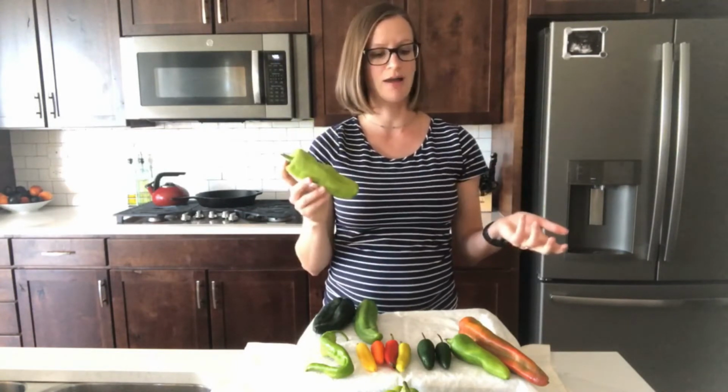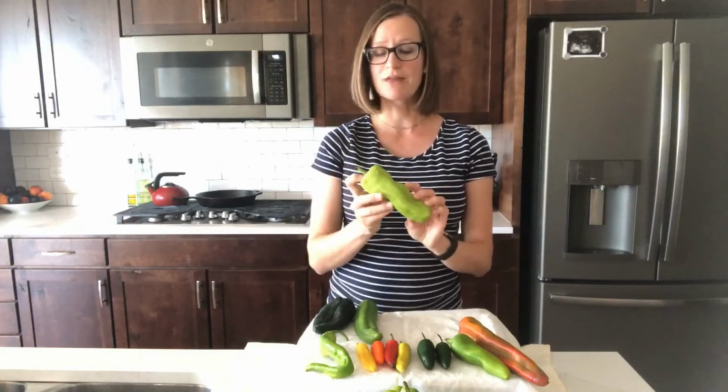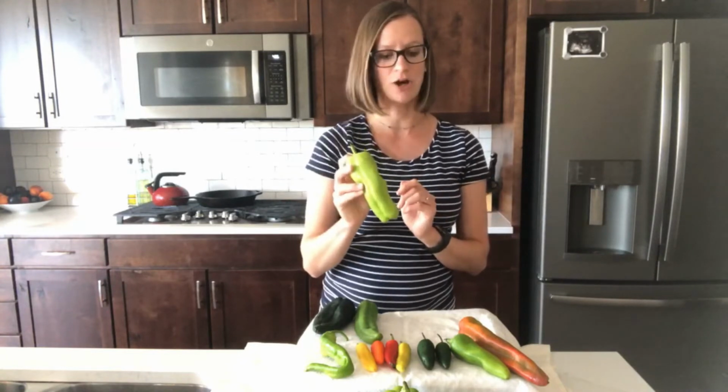You can also use it raw in salads or on sandwiches. You could put it on pizza. So it's a pretty versatile pepper, not a lot of spice, but it's pretty tasty. So that is our Cubanelle.